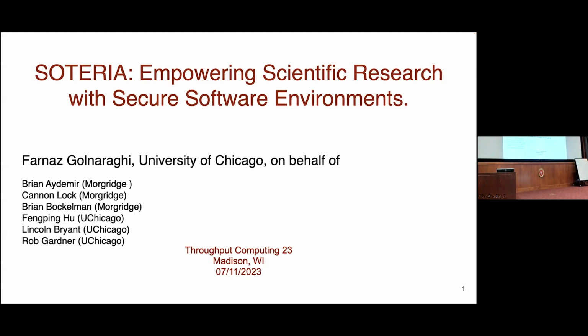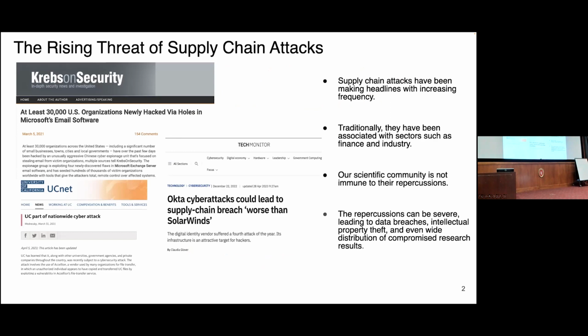Today I'm going to be talking about our project, SOTERIA, and how it helps provide secure software environments for scientists. In recent years, there's been an increase in supply chain attacks, and we see them more and more in the headlines. Just to give you some examples, there was an attack on Microsoft Exchange servers around 2 years ago, which affected more than 30,000 US organizations.